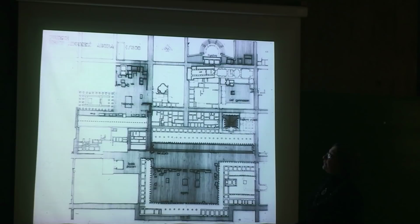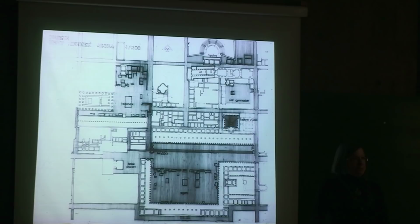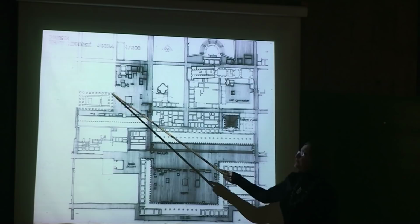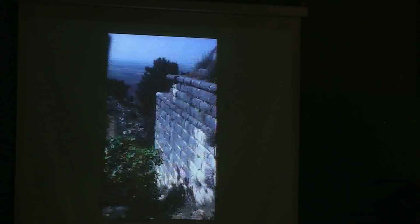The placement of the propylon here is not allowing a three-quarter angular view. While it is not symmetrically placed for the strict frontality, you don't have that corner view that we saw earlier. There is a slight centering in the front, but not very precise. And we shall see this becoming tighter and tighter as we get to the Roman period.